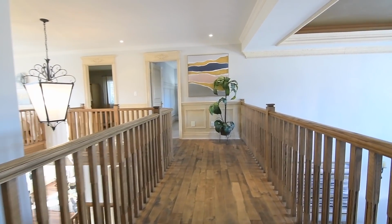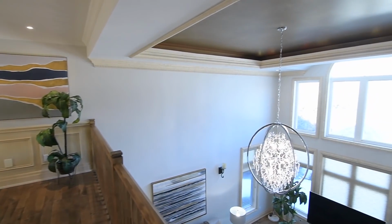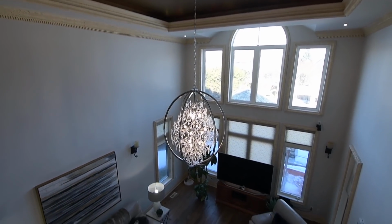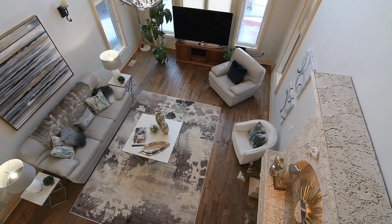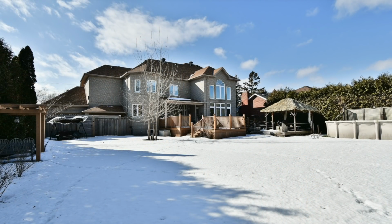Walking distance to West Creek Public School, close to Rouge National Urban Park and its extensive trail system, as well as a short drive to shopping, restaurants, the GO station, and access to Highway 401. This magnificent home is a showcase of superb family living in one of Pickering's finest neighborhoods.